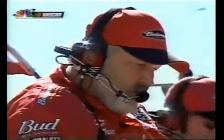Wow. Dale Jr.'s in trouble. Turn 2. Right front tire looks like it may have come apart. Definitely came apart. Caution is out. Another contender fallen by the wayside early. And Tony Eury Sr., the crew chief, is telling his crew what to do.